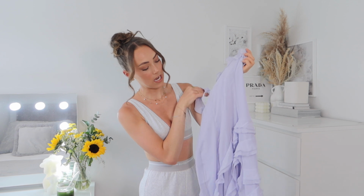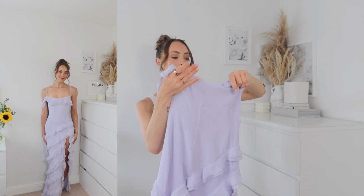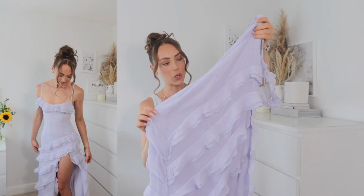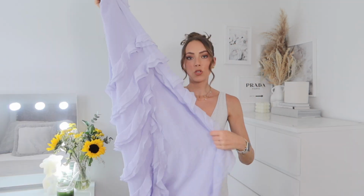It has a load of ruffle details, and I just think this is perfect for a spring wedding. It is not corseted, but it has got that strap, and it's tight at the waist, and then it goes down into this flowy base. It's got this big side split at the front, which again I really like.